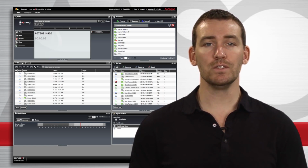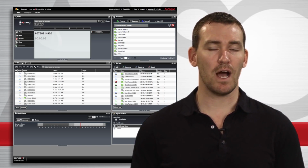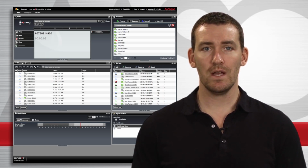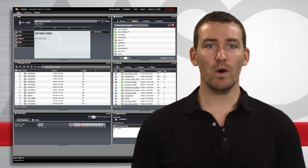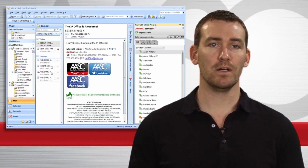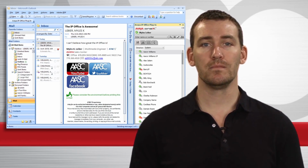They can also view their contacts, call their contacts by clicking on them, and visually see their contacts' availability. They can also visually see and access their voicemails, as well as their call history. The 1X Portal also gives them the capability of integrating Outlook by downloading the Outlook plugin. This will give them the functionality of the 1X Portal from Outlook.